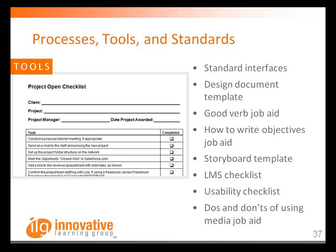other examples of excellent tools to help you. You might have standard interfaces, or a design document template, or a good verb job aid, how to write three-part objectives job aid. Perhaps a storyboard template will be a huge asset to your department, or a learning management system checklist: what you need to do to load a course. You might have a usability checklist. What are you looking for in that pilot? The do's and don'ts of using media job aid.